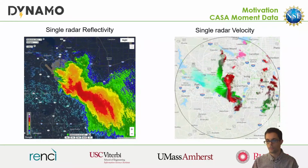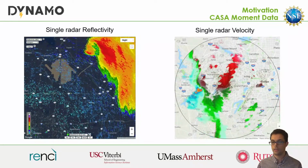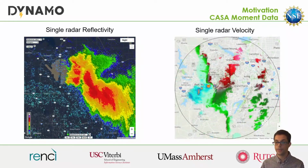Two examples of the moment radar data collected by a single radar can be seen in this slide. On the left side there is reflectivity data and on the right side radar velocity data.